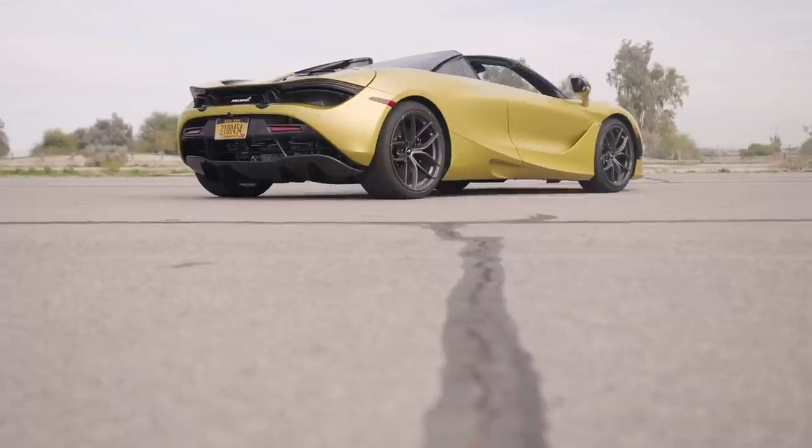Now, 0 to 124 miles an hour, you get a tenth of a second delay with the Spider versus the coupe. The top speed of this with the roof down, which apparently has been confirmed by a McLaren test driver, this has got to be insane to experience, 202 miles an hour. With the roof up, it matches the top speed of 212 miles an hour of the coupe.